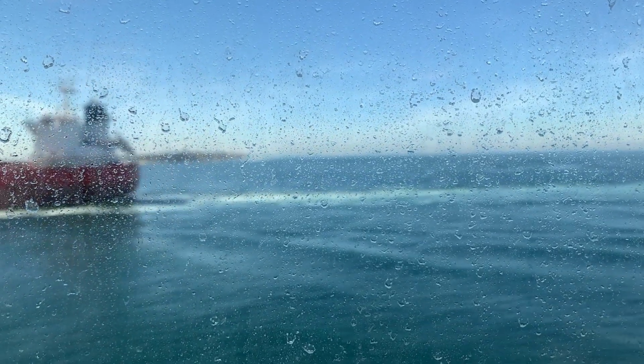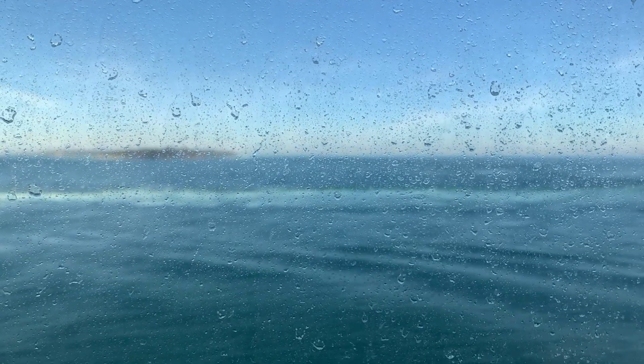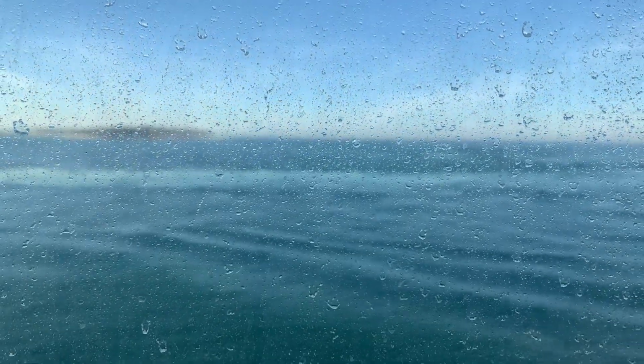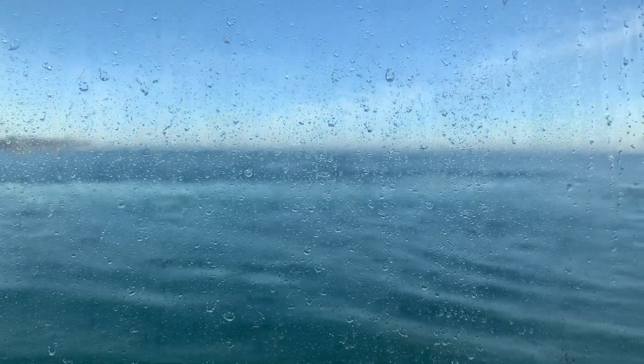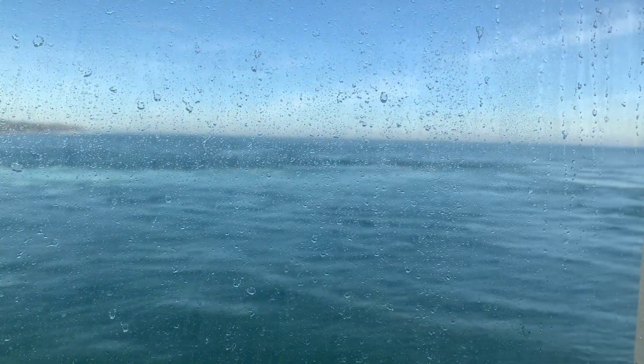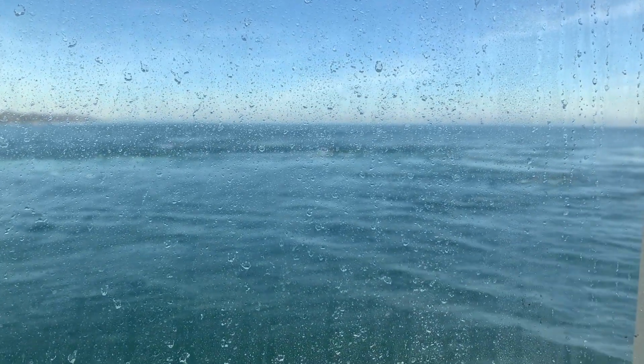So as soon as you get out of the bay, you sort of seem to get past that point. You can see the waves coming already. So as soon as you start hitting Bass Strait, it really changes. You start to get a bit of movement in the ship. But bearing in mind, we had a relatively calm trip the whole way.